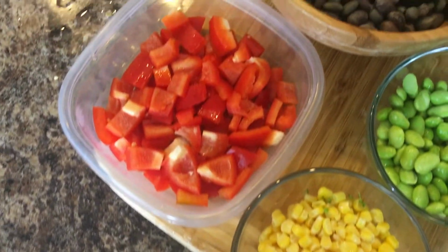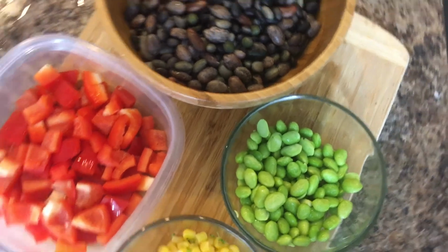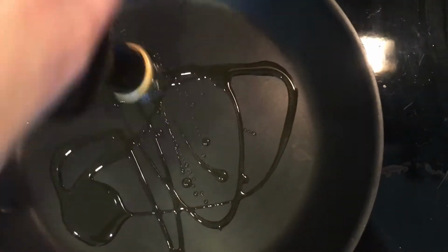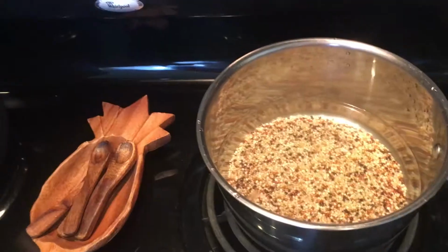Then you're going to take your beans that you've already soaked overnight, and you're going to cook those. I am making pinto, black, and mixed beans. This mixed beans I got at Lily's Market. It's an Asian market again. Each beans, for about 1 cup, you're going to get about 40 grams of protein.